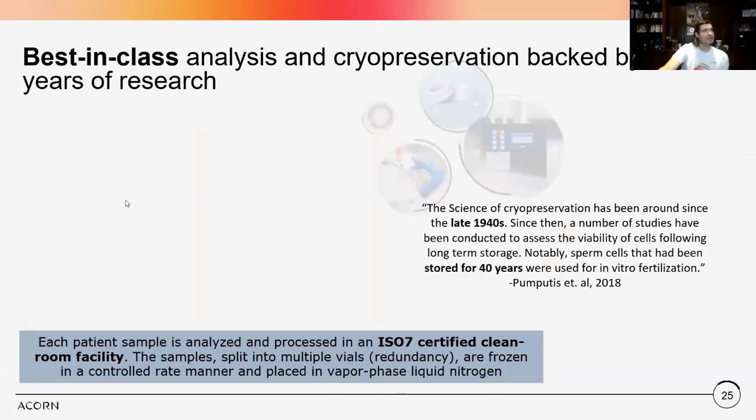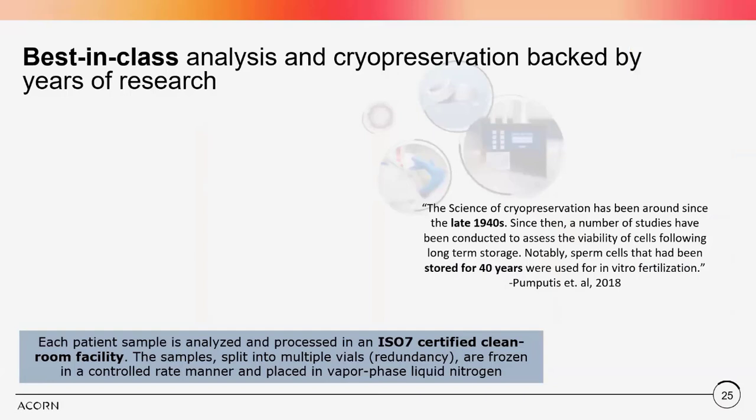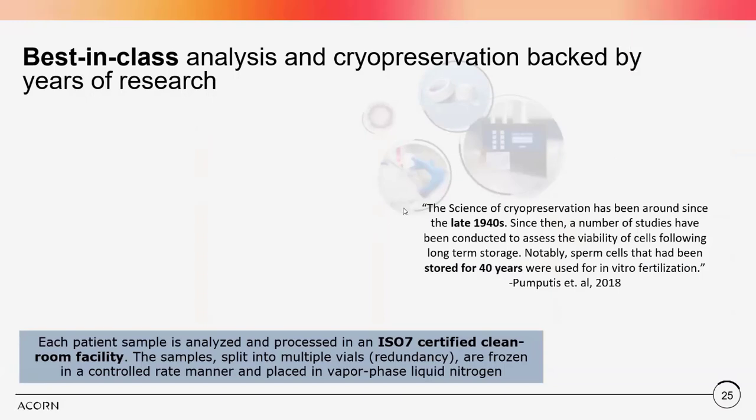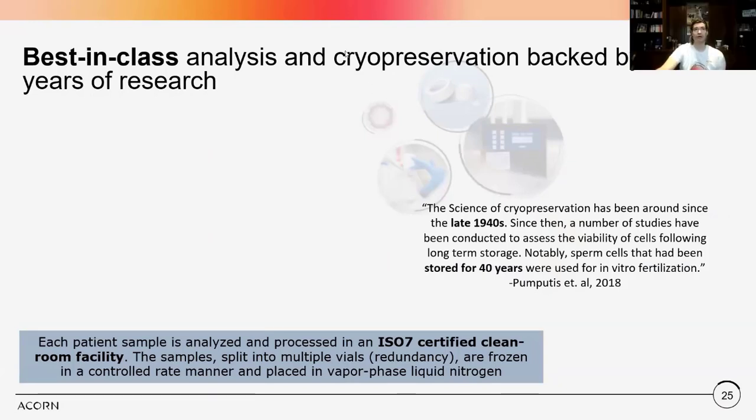We have this fantastic facility. I don't know why one of the pictures here isn't loading, but either way, we have a fantastic facility that has been built out with ISO certification. So it's a clean room facility at Toronto General Hospital, immediately adjacent to the cryogenic suite, where we actually store those cells long-term. If anybody on the call is ever in Toronto and would love to join a tour of our laboratory, please let us know. We'd love to have other scientists come and visit and check it out.